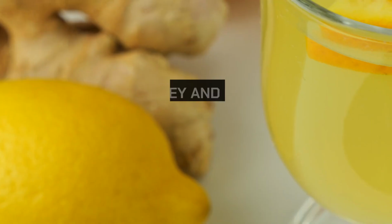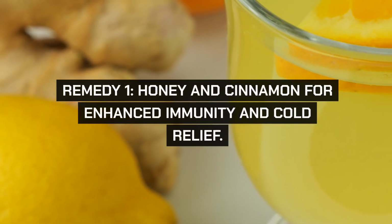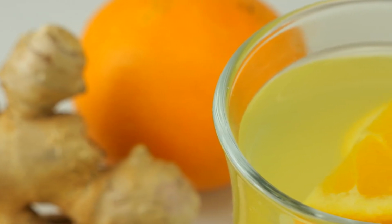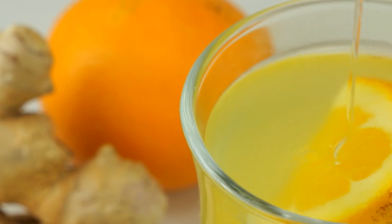Remedy 1. Honey and lemon for sore throats. This remedy combines the natural antibacterial properties of honey with the vitamin C and citric acid of lemon to create a soothing elixir for sore throats.